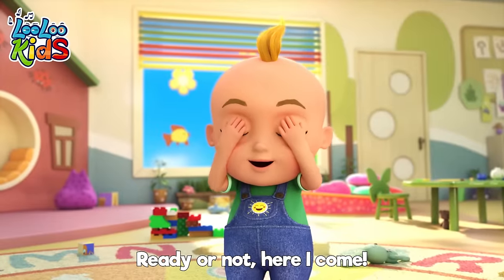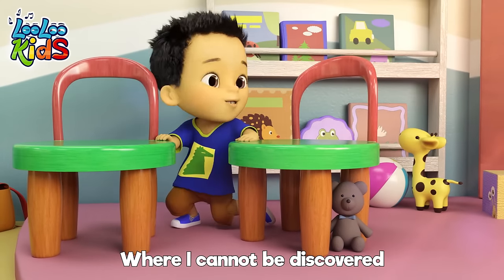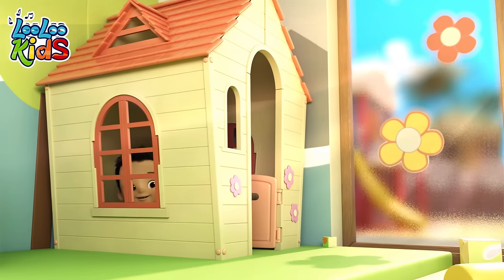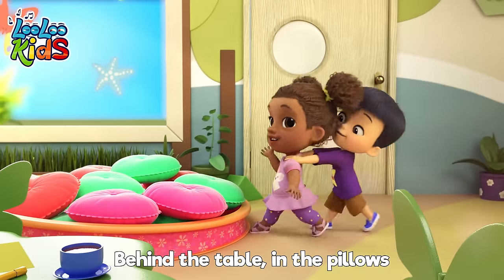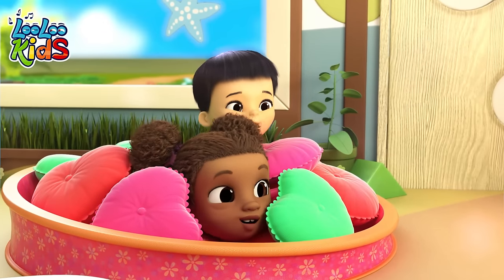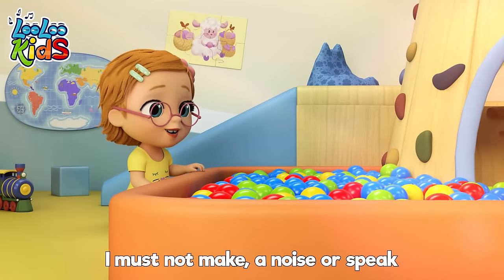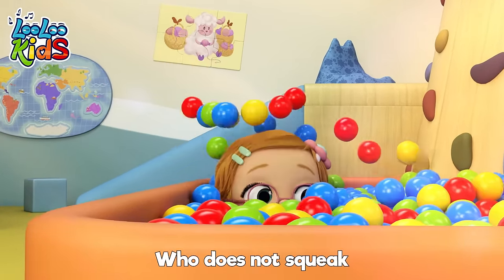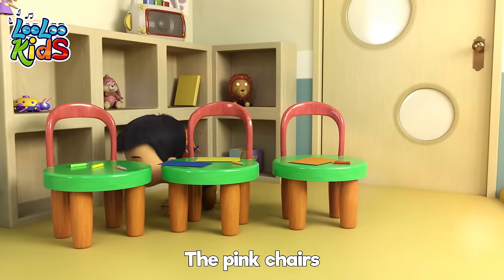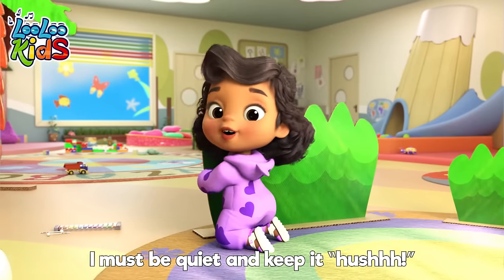1, 2, 3, 4, 5, 6, 7, 8, 9, 10. Ready or not, here I come. Under chairs. Under covers, where I cannot be discovered. Shh. Hmm, let's go over here. Behind the table, in the pillows, he could see us through the windows. Hide! I must not make a noise or speak like a little mouse who does not squeak. Find a corner. Over there, I'll hide behind the pink chairs. I could hide in the bush. I must be quiet and keep it hush.